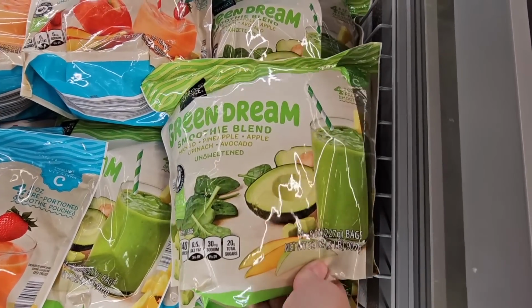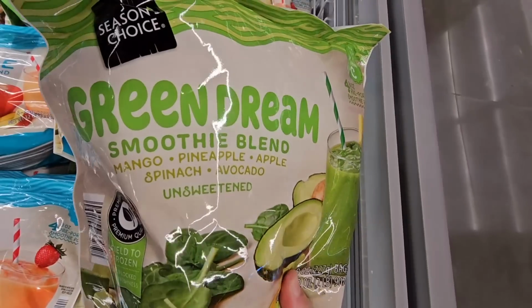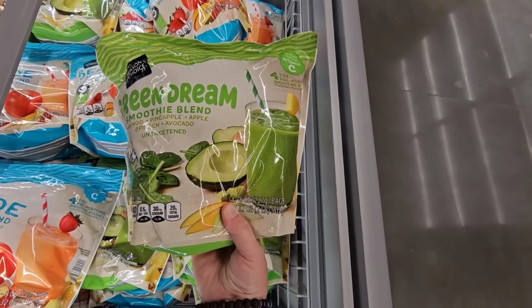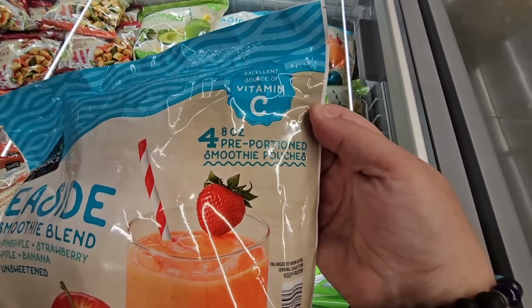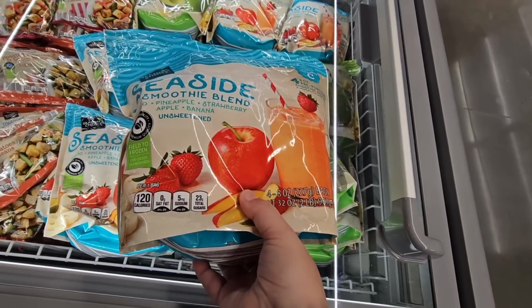Okay, the Green Dream. These smoothie blends. So mango, pineapple, apple, spinach, and avocado. That actually sounds pretty good. It's a package of 4. You do have to add just a little bit additional, like if you want to add water or whatever. And then here's one more of a fruit.